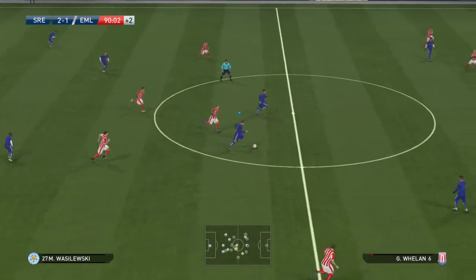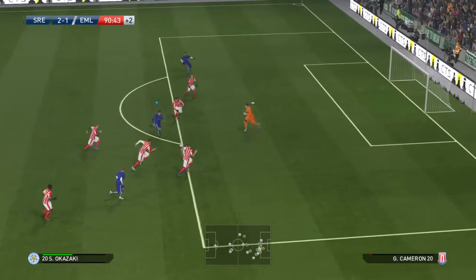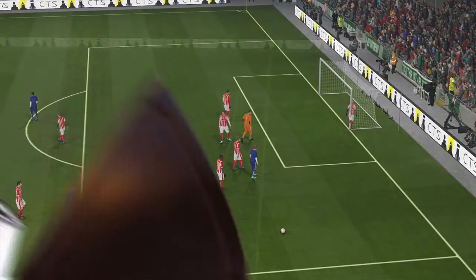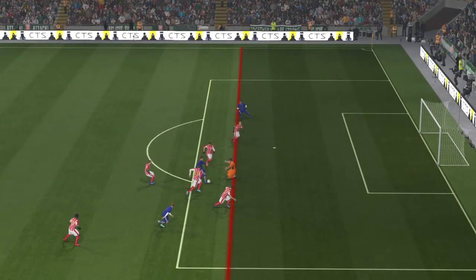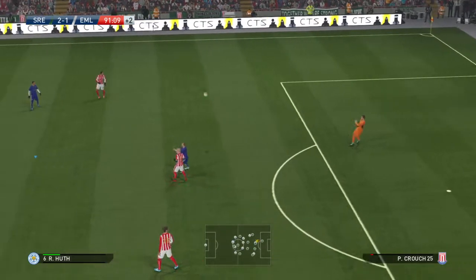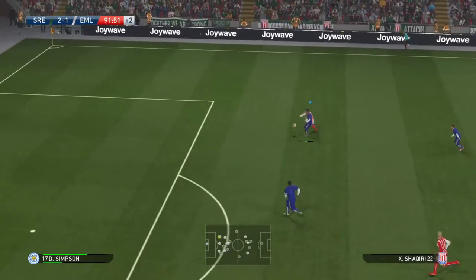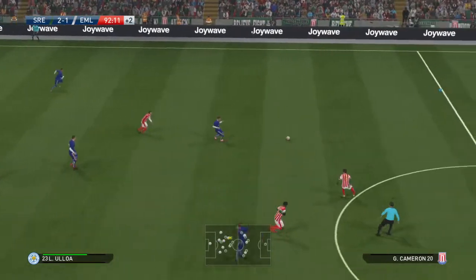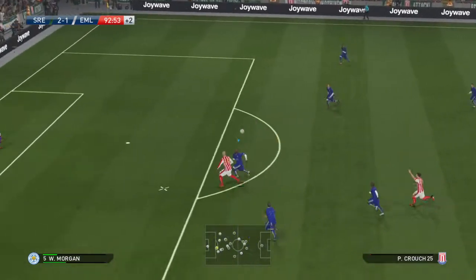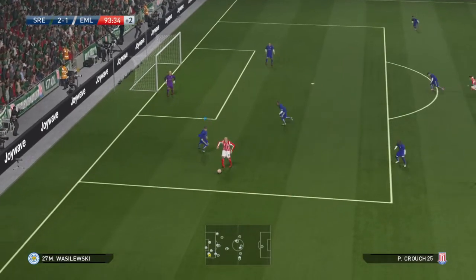I think they need to be more direct now and just start getting the ball forward. Tries a through ball. It's a loose ball. Offside, I think. Yes, it is. Made sure that that won't get through. Pumps it upfield. Shaqiri looks to dink one in. Crouch.